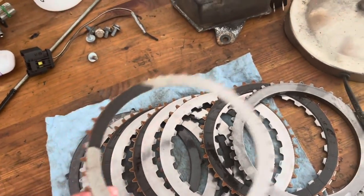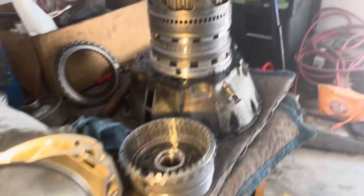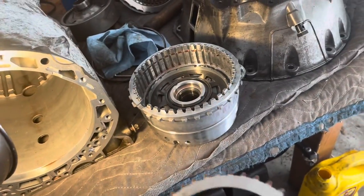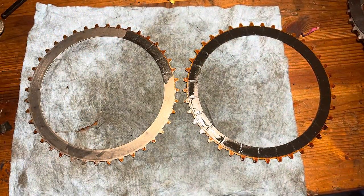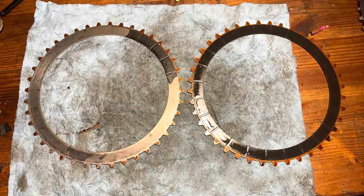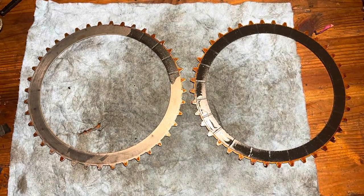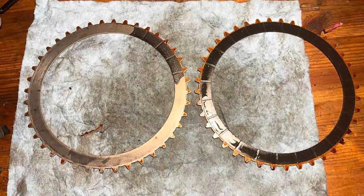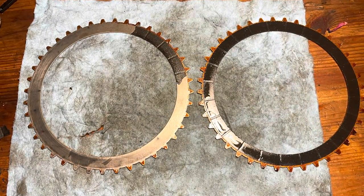So, this transmission is now in for a complete rebuild. I'm not just going to replace one clutch and risk having the rest of them fail, you know, next one in line. Now, there's a good reason I want to replace all of the friction discs. It could have been a manufacturing defect, but if it was, the failure probably would have happened a lot sooner.